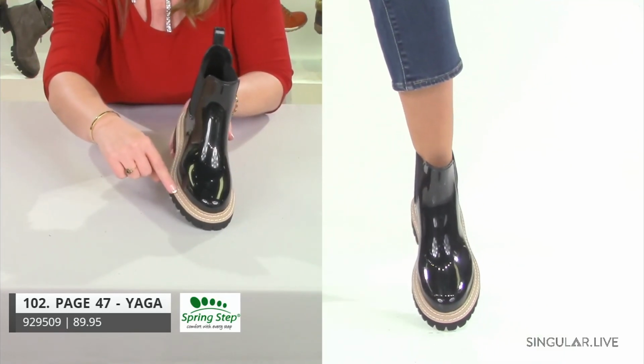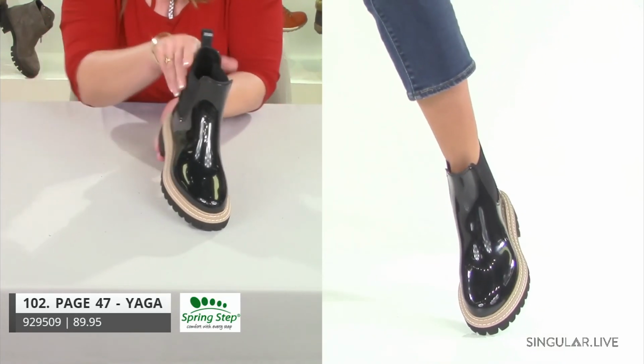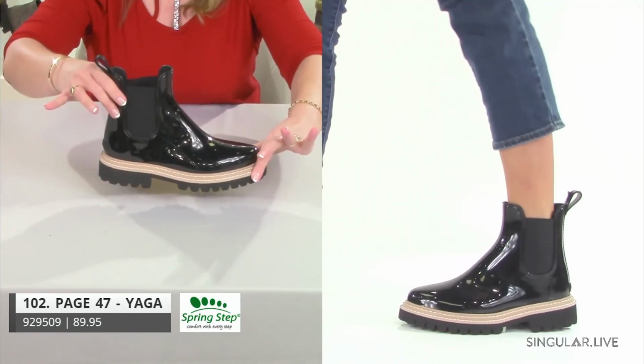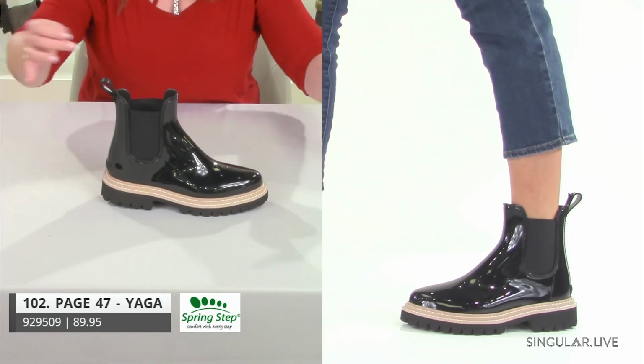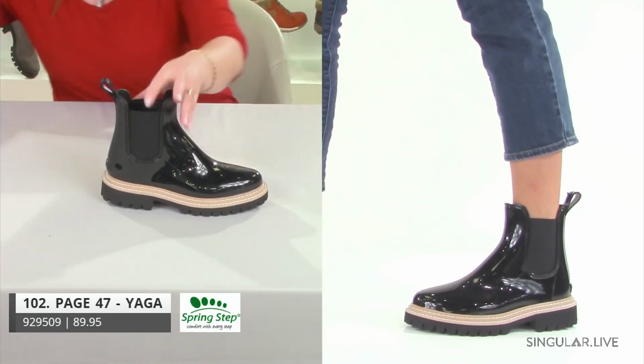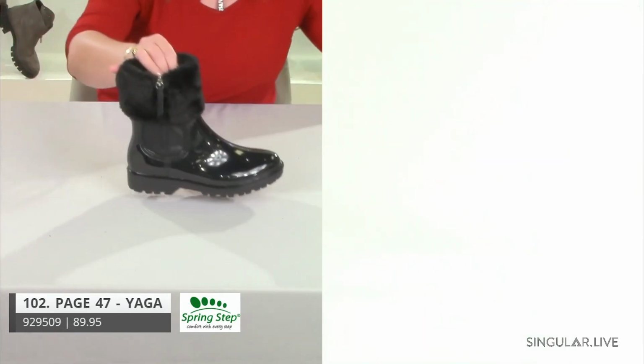It's almost a double welt. It is a beige color, and against that black outsole, you can see the lug there, giving it that edginess, just that really modern look. And again, bringing in a great fashion element to a rain boot.